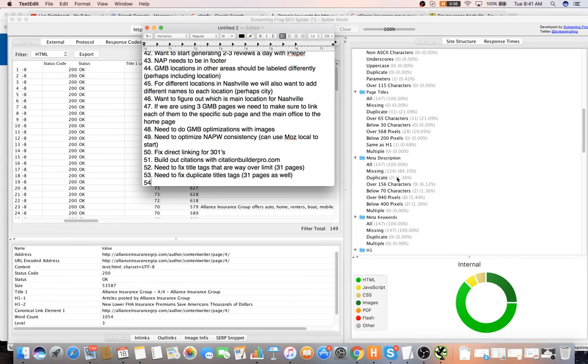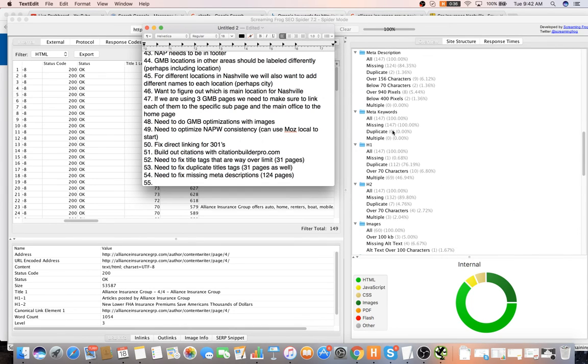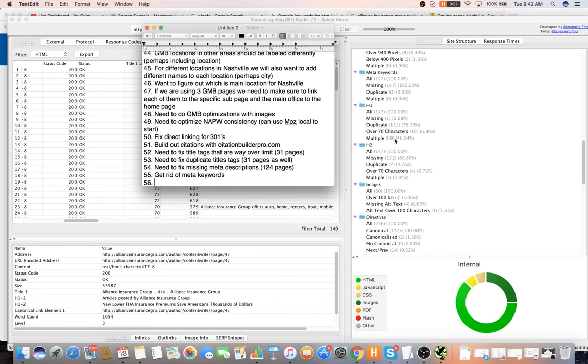And then if we go to meta descriptions, you can see right here we're missing 124 meta descriptions. Looks like there's some duplicate meta descriptions, not too many. Looks like we're using meta keywords, so we want to get rid of that. Get rid of duplicate H1s.